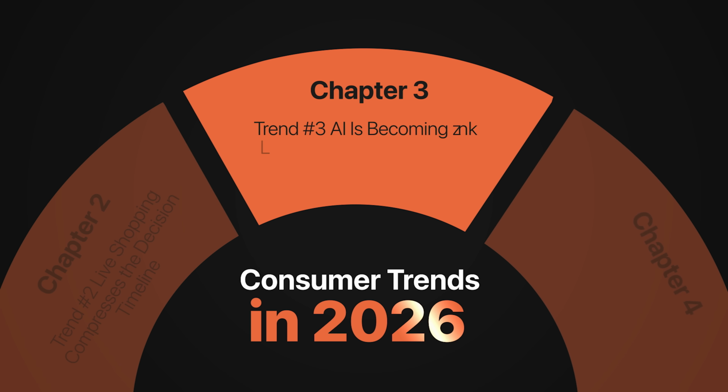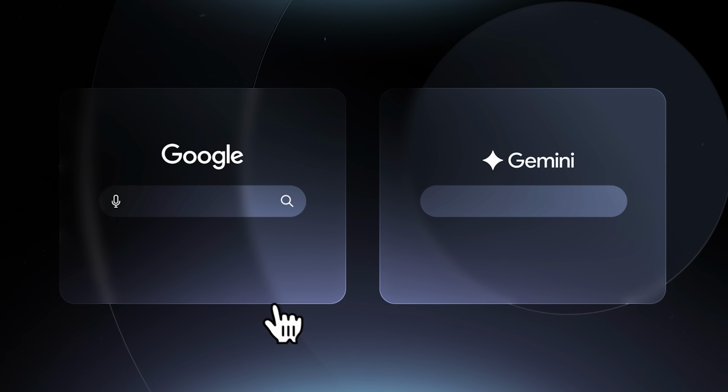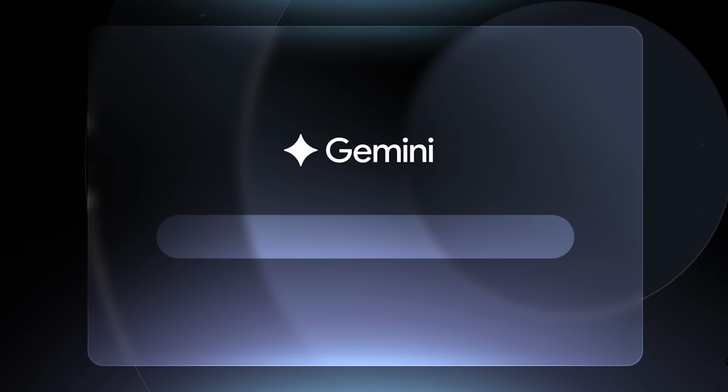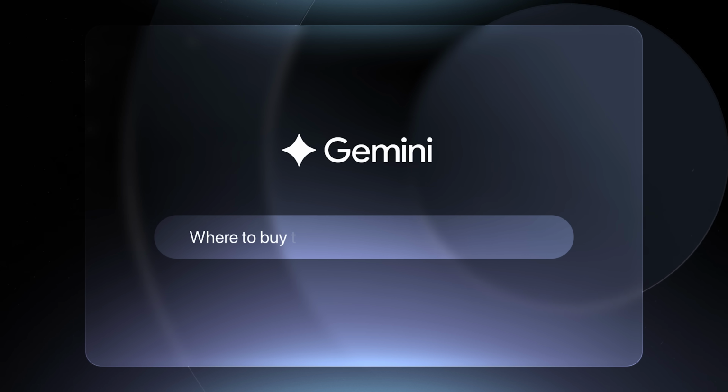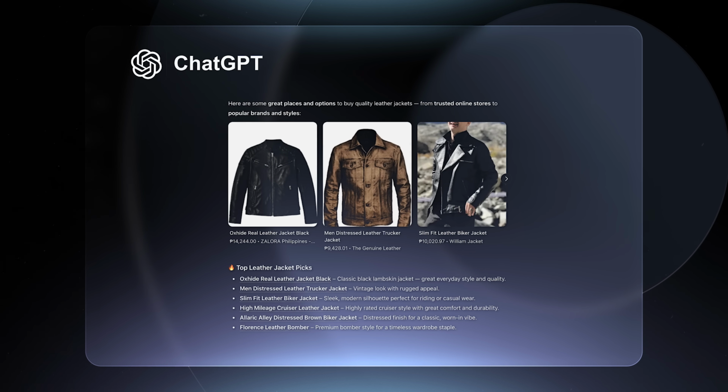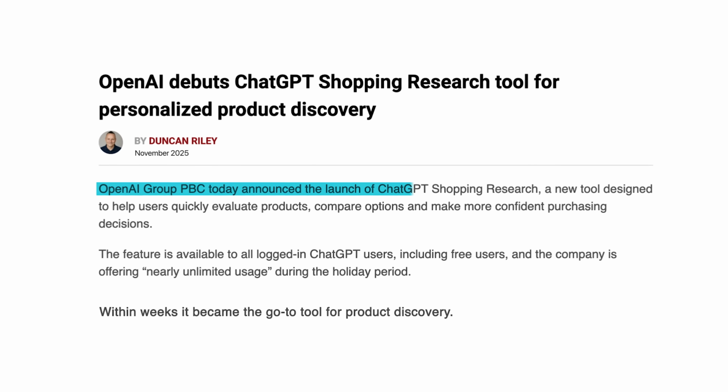Chapter 3. Trend number 3. AI is becoming the first research destination. Your customers aren't starting their product research on a traditional Google search result page anymore. They're asking AI, whether it's through Google's AI mode or ChatGPT or even AI overviews. And if you're not visible there, you don't exist. If AI doesn't know you exist, your customers won't either. ChatGPT launched shopping research in November 2025.